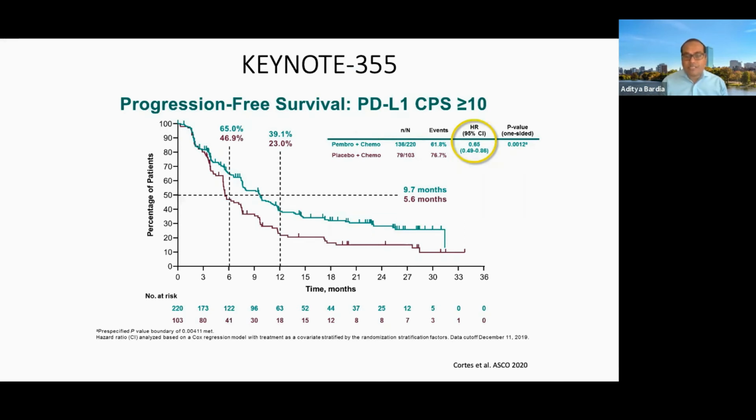One thing to note is that the definition of PD-L1 positivity was different in this trial as opposed to Impassion 130. The cutoff was 10 or higher, and this was based on what is called CPS, which is a combined score that looks not only at PD-L1 in the tumor microenvironment, but also in the tumor. So it's much more comprehensive than the Ventana assay that was used in Impassion 130.